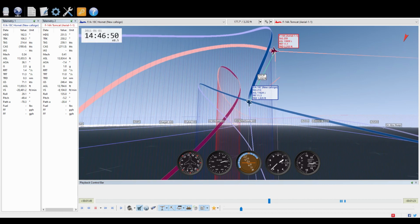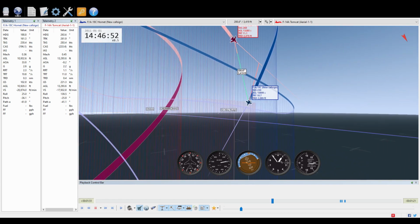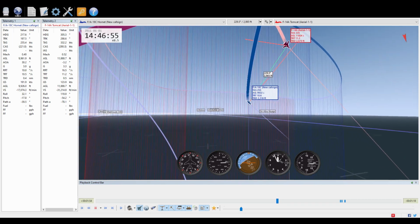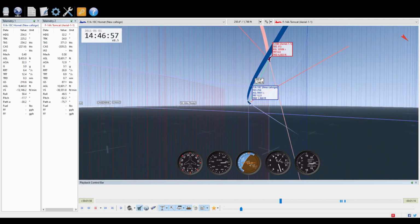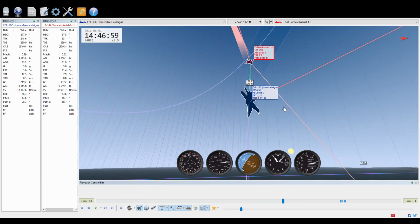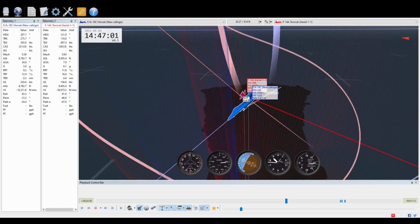I'm building back a little bit of energy, and then here I'm kind of using some rudder inputs to sort of turn, and that's causing me not to build up as much energy or speed as I really probably should be. But it's okay because I'm in the Hornet's kind of, what I say, wheelhouse, and then this was a nice close neutral merge.